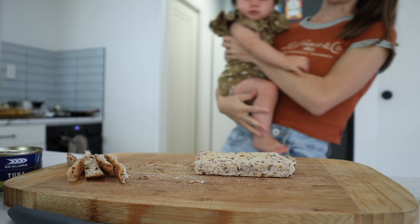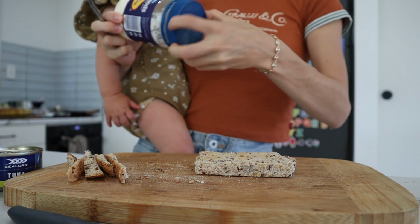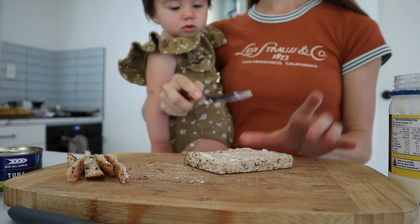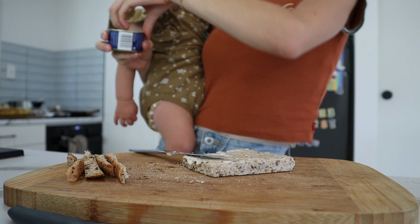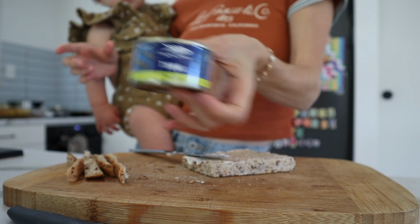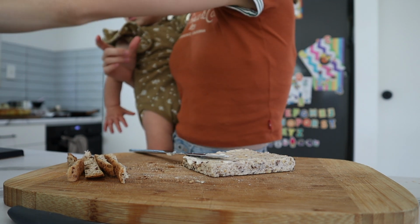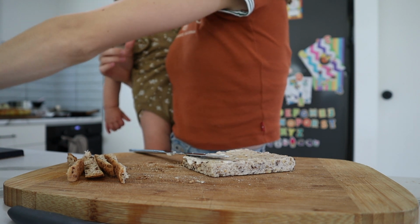I just didn't want you to get cut by the sharp knife. Okay, then we're just going to pop some mayo. Is that your lunch, Missy? Is this for you? Yeah, we're going to eat some tuna. This is tuna with olive oil, but I just like to remove some of the olive oil because it's a bit too much in my opinion. So I just kind of squeeze it out in the sink.